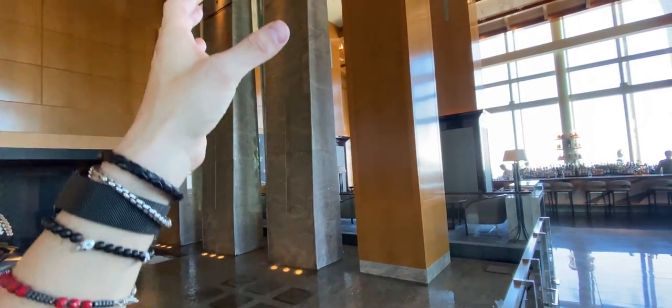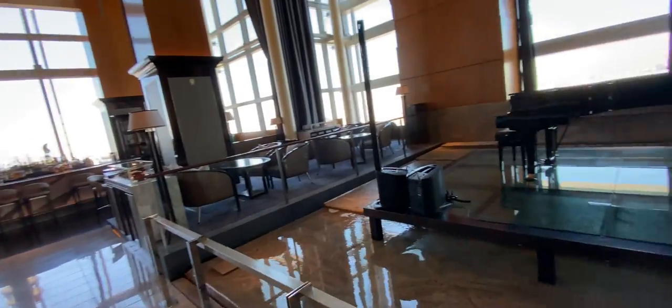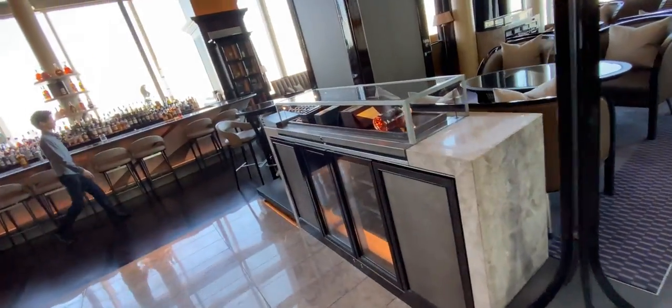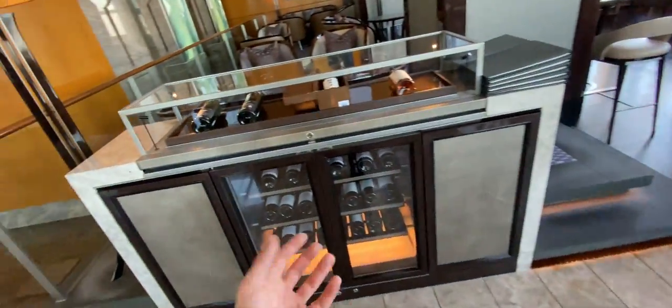So here's the entrance to the lobby bar. You can see the beautiful waterfall cascading columns, just picturesque. And you have the piano that is hovering above the water right here. Just water and water, very tranquil, very soothing, very cool. Then the dining area kind of steps up a little bit. They have some of their finest liquors and wines showcased right here. Same on the opposing side.